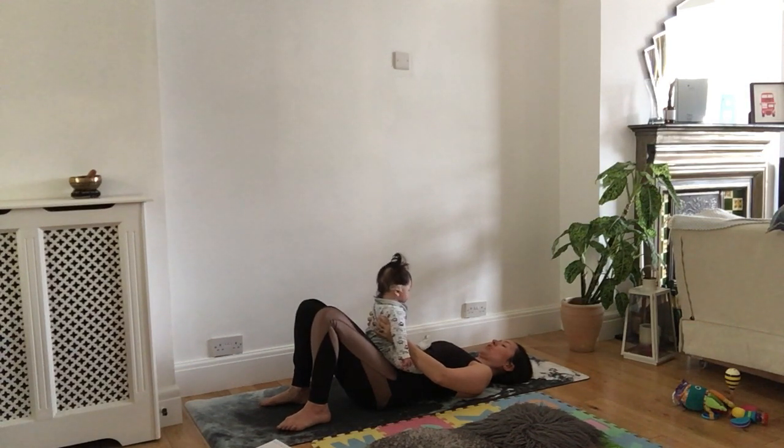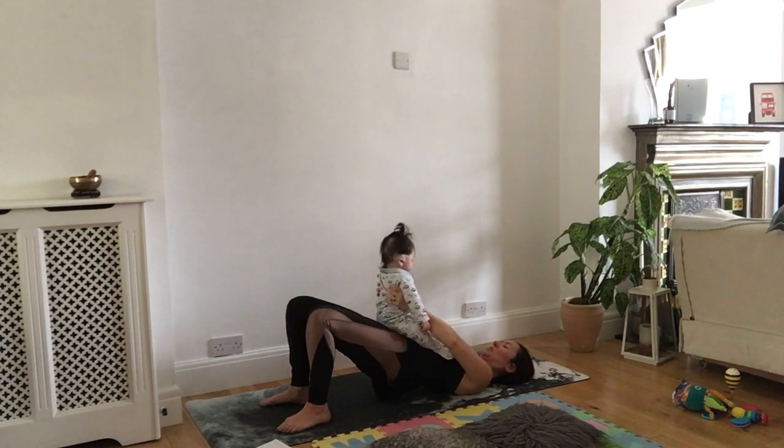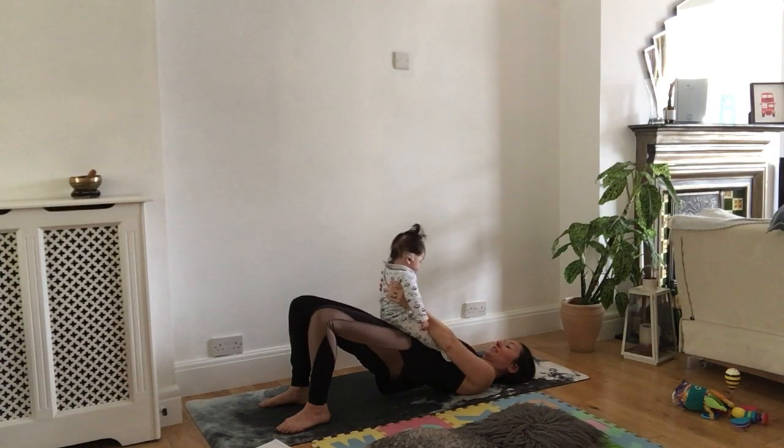So for bridge pose, we're going to take a nice inhale into the belly, and then exhale, we are going to slowly roll all the way up. Switch those glutes on nice and tight. Breathing in and breathing out.